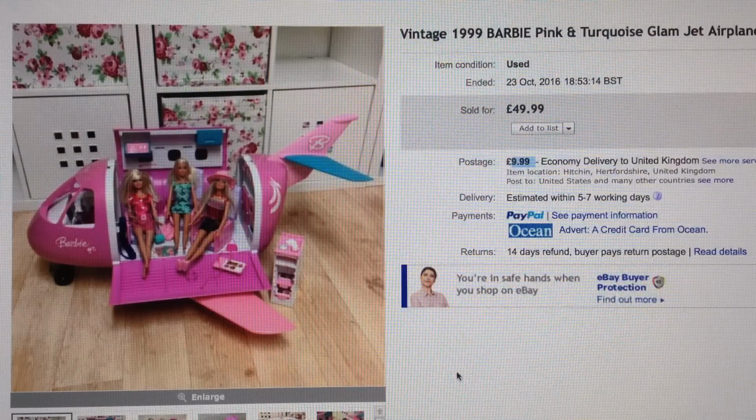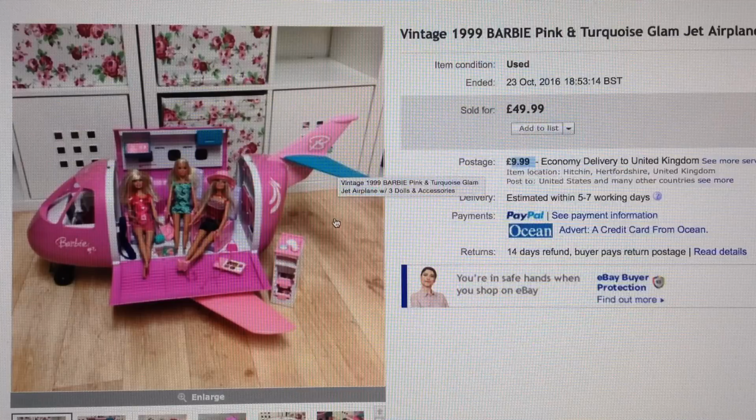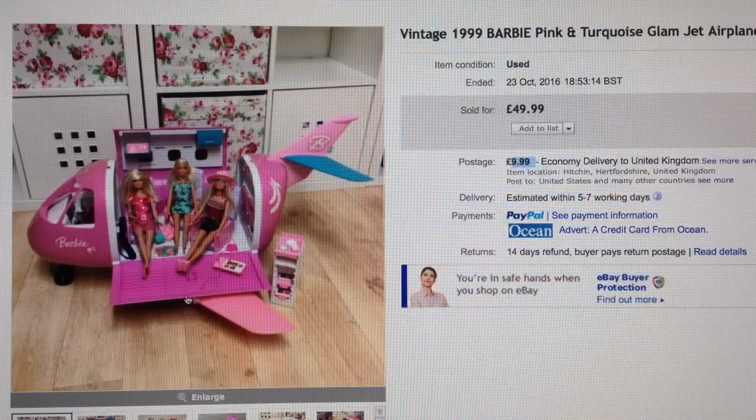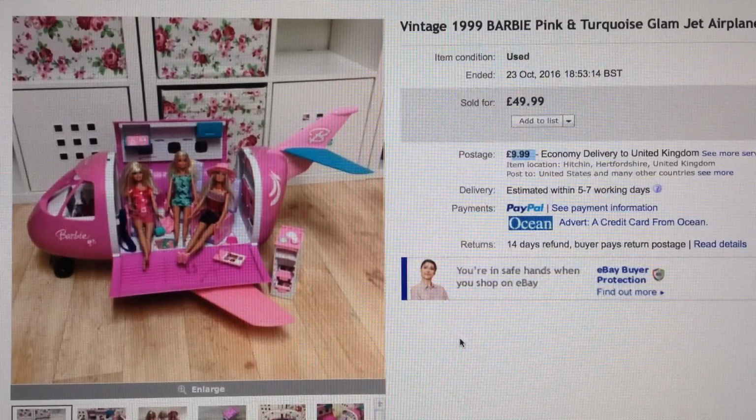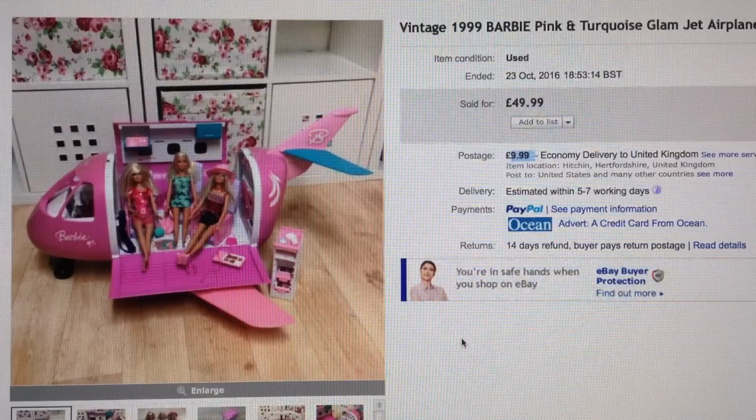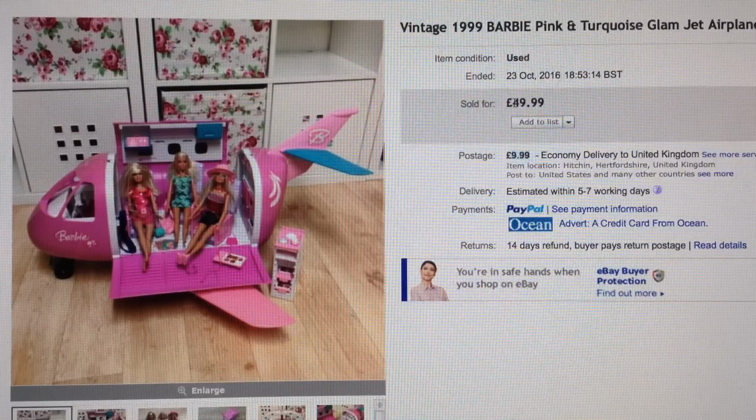And it was an absolute nightmare to package. This tail section did not come apart, so it was about 2.5 foot long. It was just awkward. It had so much space to fill around it because it was an awkward shape. It was in a massive box. Yeah, so apart from packaging it up, that was my favourite sale of the last month. I was just really pleased that Andrea aimed really high and got it. So there you go.